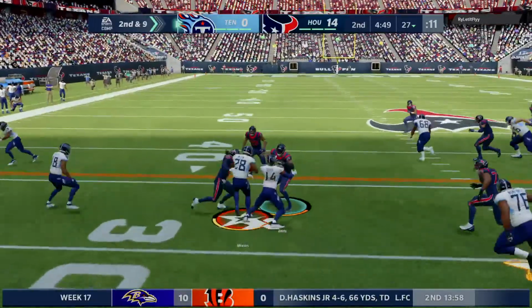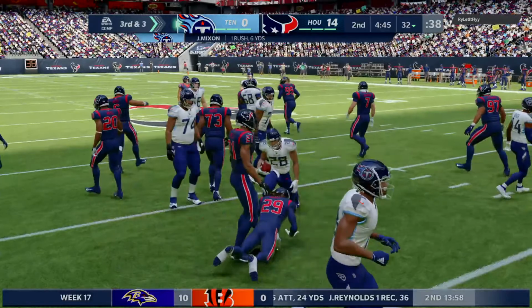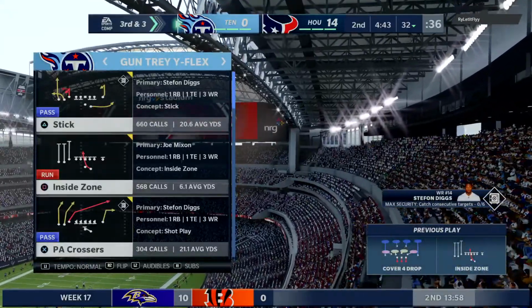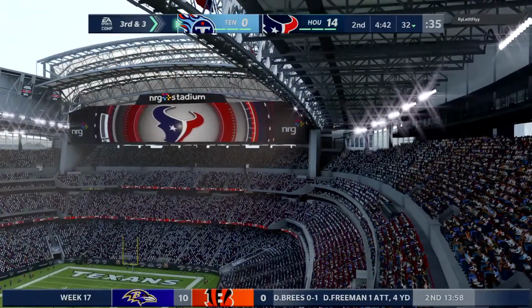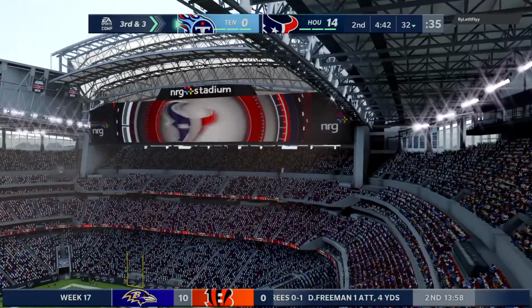The former 2nd-round pick, this is Joe Mixon. Give him 6 yards on the carry. It's going to be 3rd and 3 now. And there's a run to be happy with. Good, solid yardage. He'll take that anytime you hand the ball to a back. And it's 3rd down.